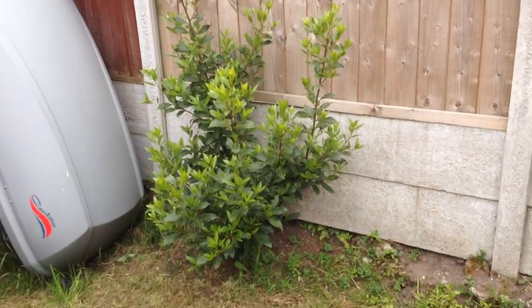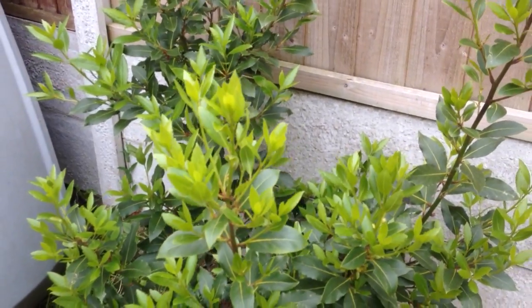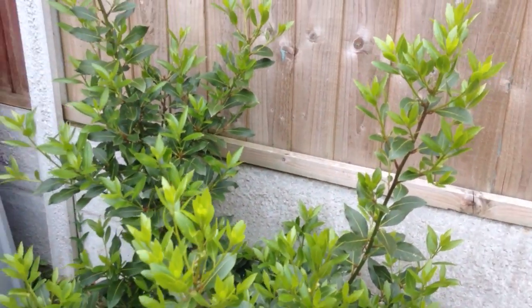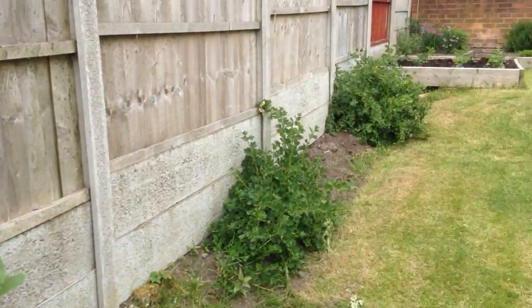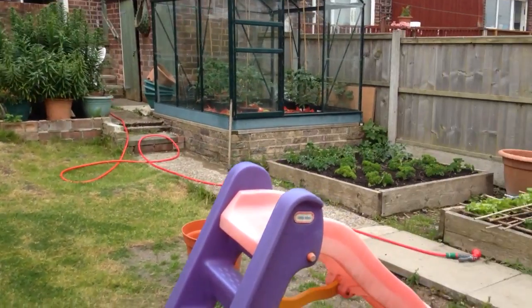Bay tree now, all them flowers have now gone. They've all turned into tiny little fresh green leaves, so I'm going to see how we do with that. Let's pan around for you to see it. Okay, I'll show you the greenhouse in a minute.